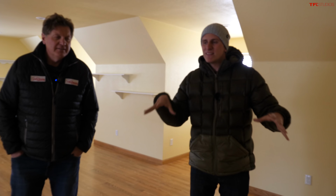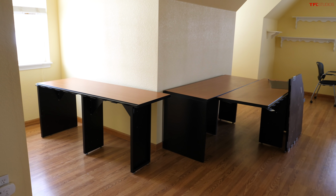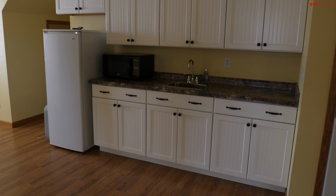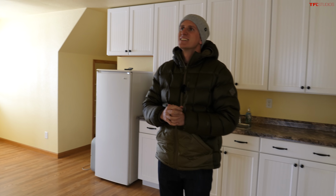So, but this was basically like a little sewing room that they had set up. But we've got some desks, and we're going to turn this into a little editing room. Yeah, we've got a little kitchen, so when we're up here editing, we can actually make ourselves some food. The color scheme is a little, it's a little sewy.